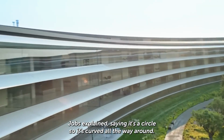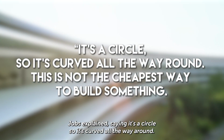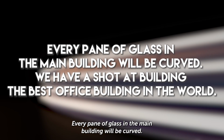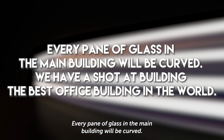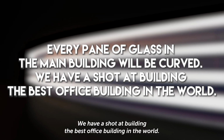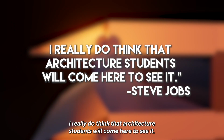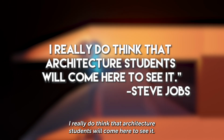Jobs explained, saying, "It's a circle, so it's curved all the way around. This is not the cheapest way to build something. Every pane of glass in the main building will be curved. We have a shot at building the best office building in the world. I really do think that architecture students will come here to see it."